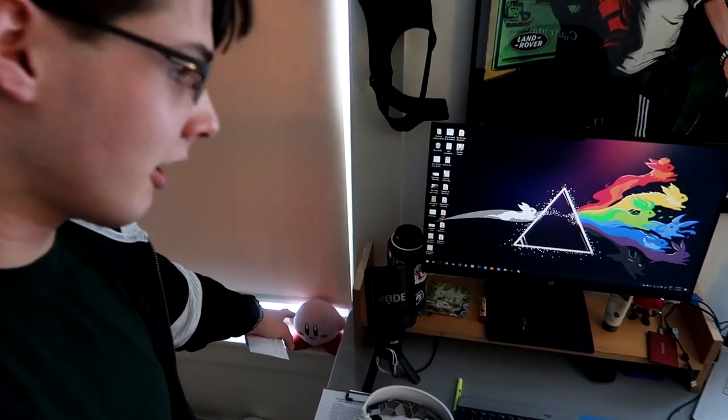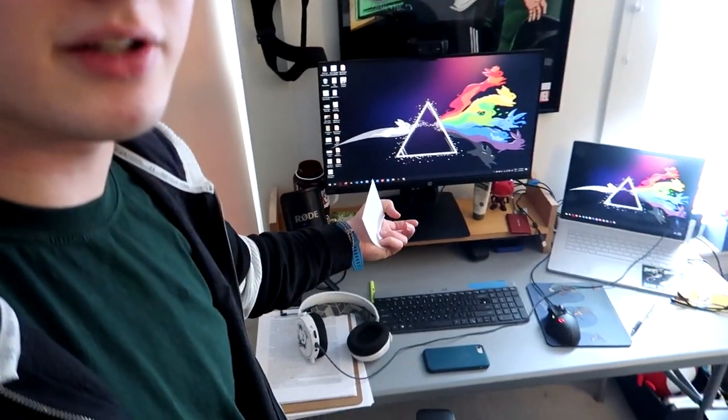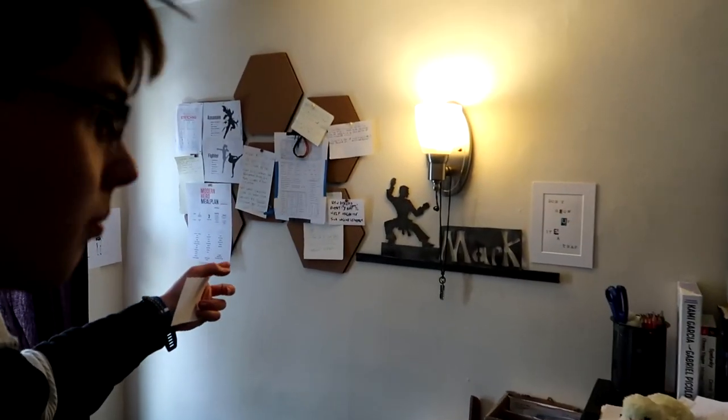Anyway, on the left window we got some batteries, just in case I need quick access to some AA batteries. We got Kirby plush that I got ages ago. We got the desk, which I'll get to last. And then we have the corkboard number two. This used to be above my desk, which was kind of nice.